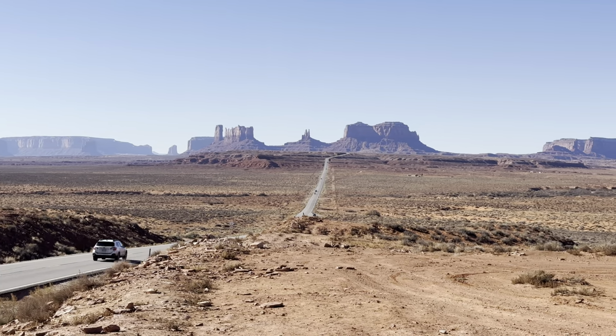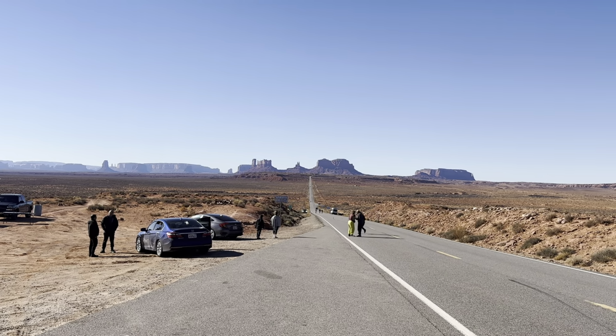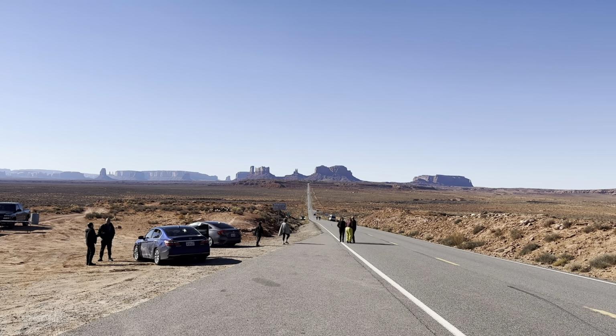The famous Mexican Hat rock monument. This was our first glimpse in the distance of Monument Valley, and wow, it blew my mind. As you can see, everyone wants the perfect shot, so the cars were all parked on the side and everyone was standing on the road to take that shot. It was a bit of fun.